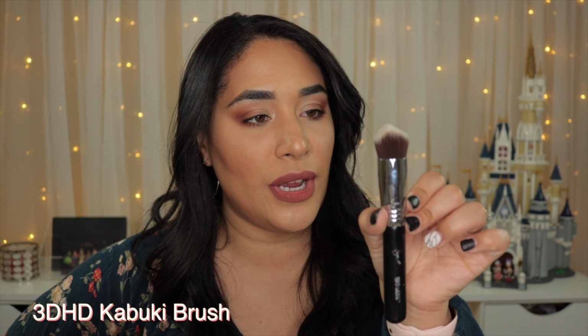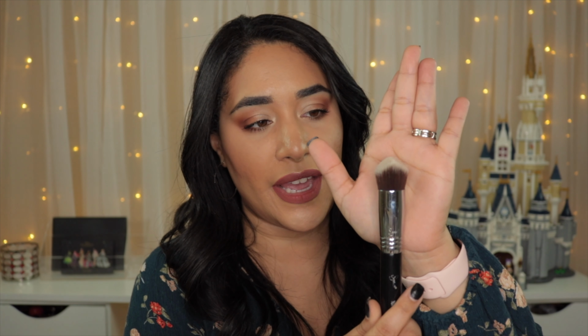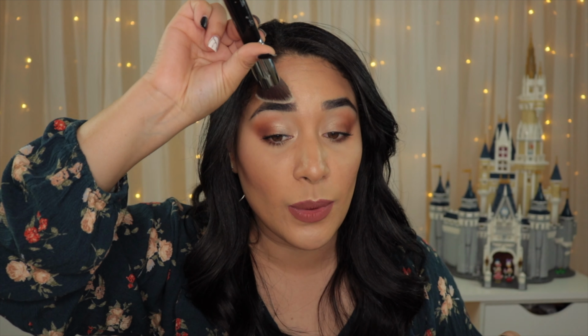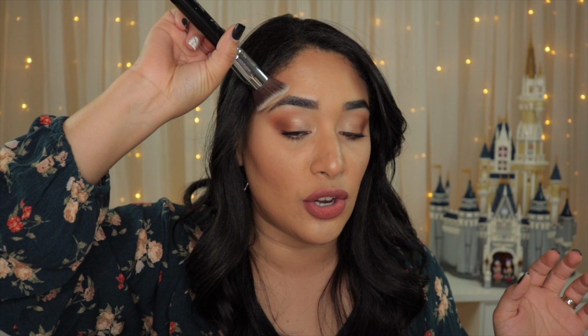Now the next brush I want to mention is the 3D HD Kabuki brush. If you're like me and you're a multitasker and you want to use a brush for different things, this can be your go-to. I don't know if you can tell there, but I just love the angles of this brush. It is perfect for blending the foundation and helping you with those curves. So let's say you want to do your eyes first and you don't want to mess your eyes while applying your foundation. This brush just fits perfectly in the middle of your face, and it helps you with the angles, helps you to not mess your eyebrows in case you did your eyebrows first.